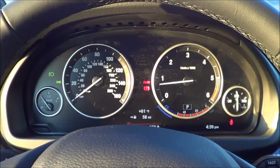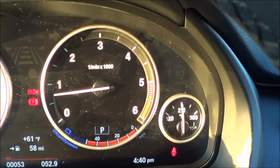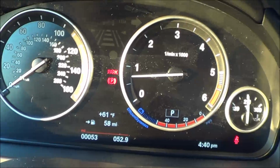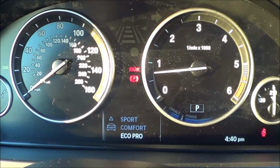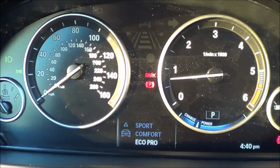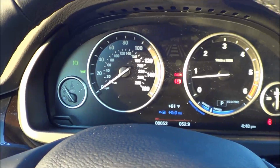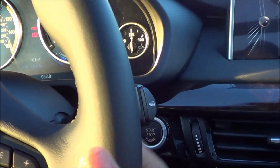Coming to the gauges here, very BMW simplistic. You have your RPM gauge there, and then your efficient dynamics. And then if you change into your different driving modes, it'll show up here too. Then you have your speedometer right there. Pretty simple. You also do have rain sensing intermittent windshield wipers as well.